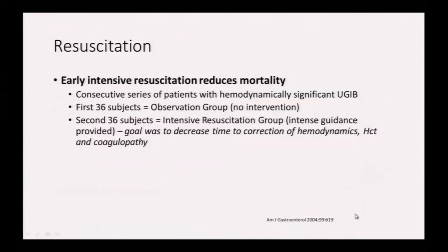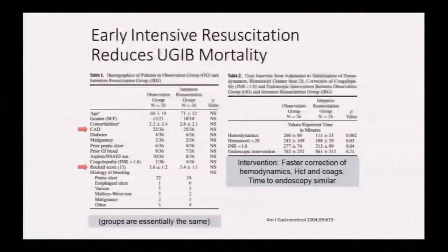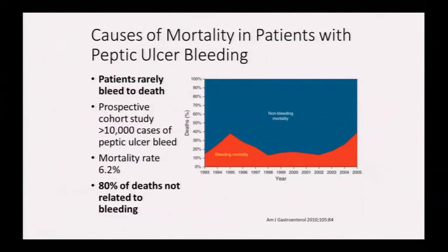So in the American Journal of Gastroenterology, a long time ago, they looked at 2 groups, 36 subjects in each, where they had intensive resuscitation. And guess what? They said most of the groups were the same, and the time to endoscopy was similar, but one group had a faster correction of hemodynamics, hematocrit, and coags. And guess what? The mortality was much better in the people who were resuscitated. So it's not hard to believe.